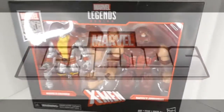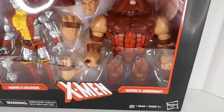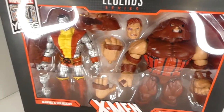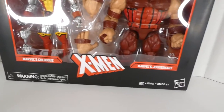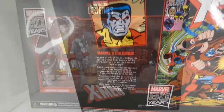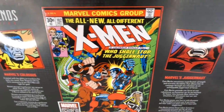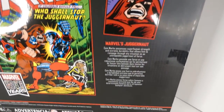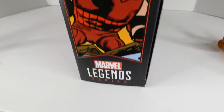And in a way I feel bad, in a way I'm so damn happy to finally get the Juggernaut and Colossus 2-pack. I have wanted this pack for so long, and every damn time something has fallen through. And now I see it, here it is. It's just something I've wanted.